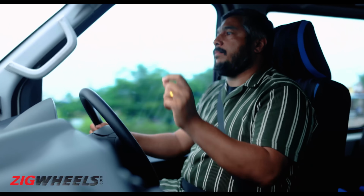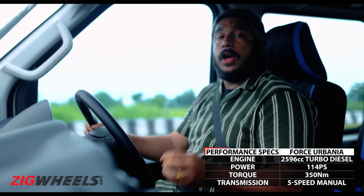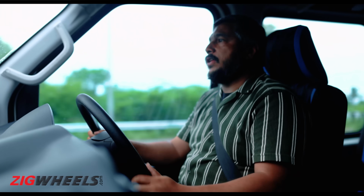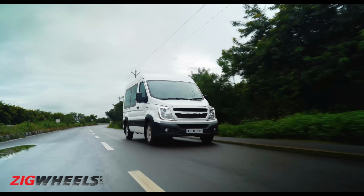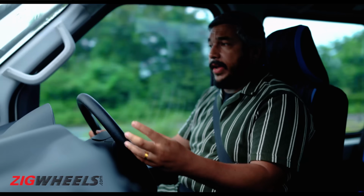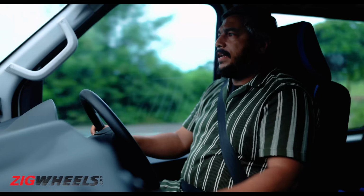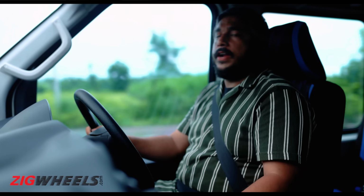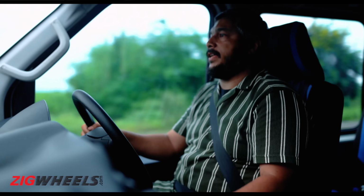We'll delve a little bit on the performance. So it's a 2.6 diesel engine, the same engine you get in the Gurkha. However, the tune is slightly different. So it's a little down on power, but more torque. And how is it to drive? Well, on the highway, it's very easy to keep to speeds of 80 to 90 kilometers per hour. And in the city, it has more than enough grunt to keep up with traffic, which is pretty much all you'll need in a car like this.